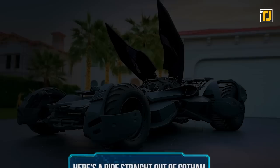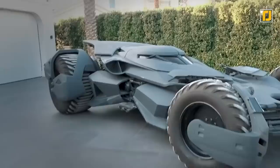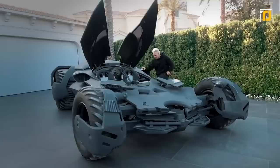Number 2. Here's a ride straight out of Gotham. This vehicle is a 99% replica of the Batmobile seen in Batman v Superman: Dawn of Justice. We recently got a look at it in a video by Supercar Blondie, and it looks epic. The specs are good enough to suit Bruce Wayne too. That's because this supercar has a Ford F-350 Raptor engine that can muster up to 700 horsepower.